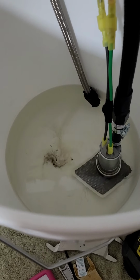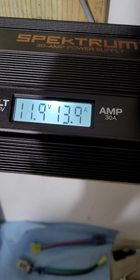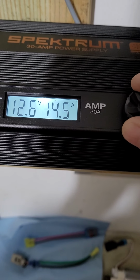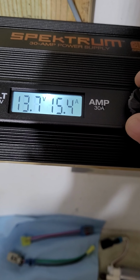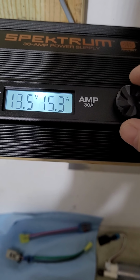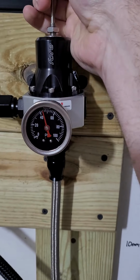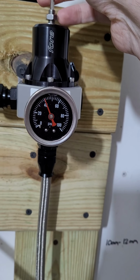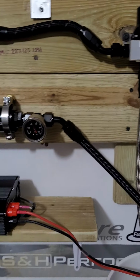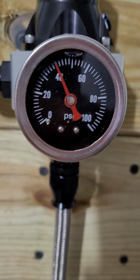So let's turn that on. Get her going. Let's put her at that factory 13.5 volts. Ooh, simmer down now. All right. And let's go to that same 40 psi of pressure. Here we are. 40 psi. Yep. Okay.